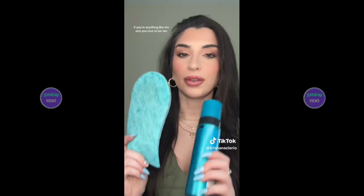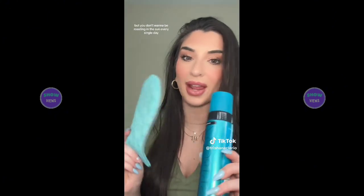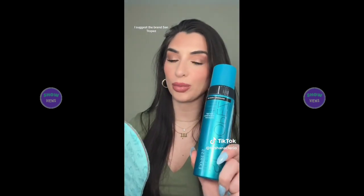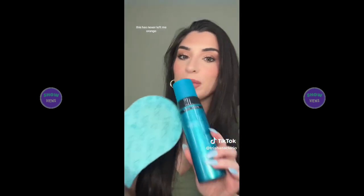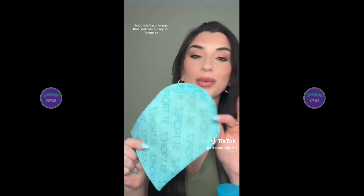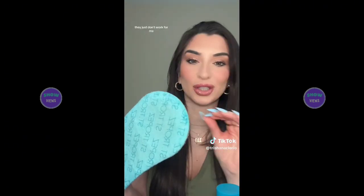If you're anything like me and you love to be tan, but you don't want to be roasting in the sun every single day just to get that color, get a very good self-tanner. I suggest the brand Saint-Tropez. I use only the Express one and I sleep in it. This has never left me orange, never left me streaky. The tan can last up to 10 days. You have to buy the mitt separately, but this is the only way that I will ever put my self-tanner on because all the other ways I've tried, they just don't work for me.